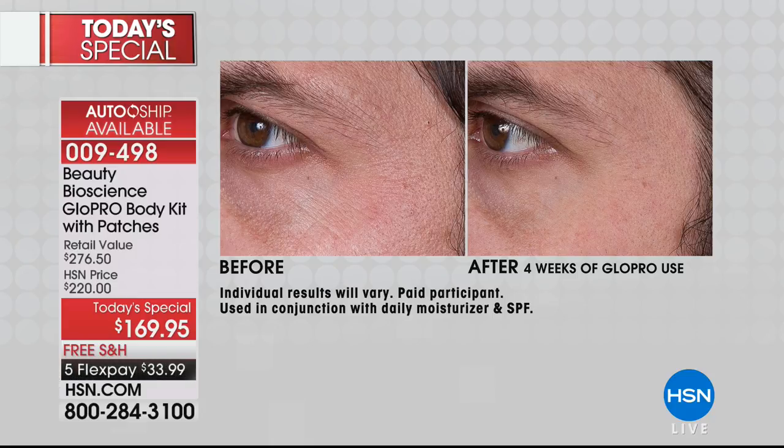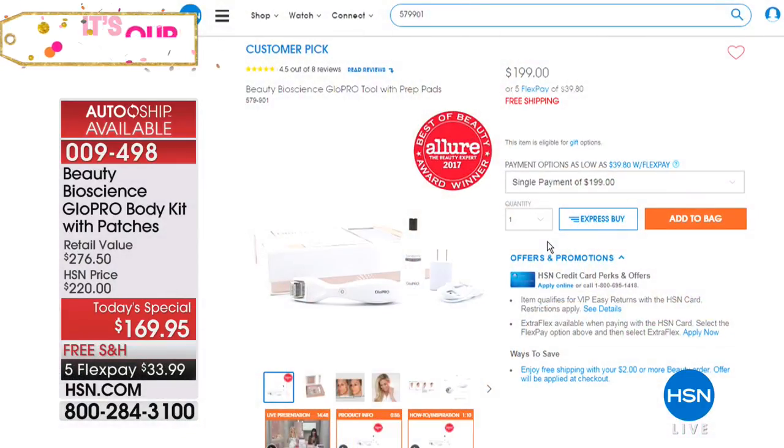If you are a fan and you've seen results, this is why I welcome your experience and testimonial. So please give us a call. The tool alone, just so you know, with just the face applicator is $199. You get the tool with the face attachment and five prep pads for $199.